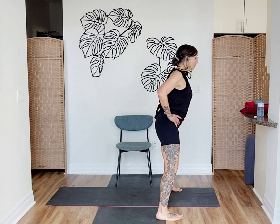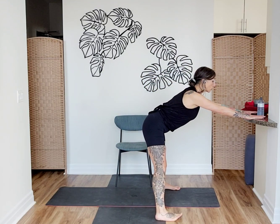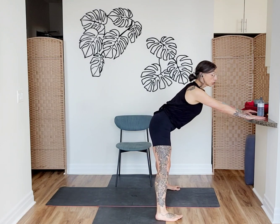Feet are going to be nice and wide. Start with unlock knees, team, all 10 toes facing forward, elbows squeezing back. And then from here, you're going to hinge forward with a flat back any amount. So I would err on the side of caution. Putting your hands on the backrest of the chair might be more accessible.